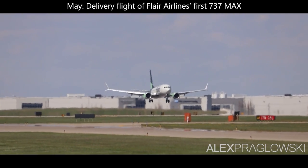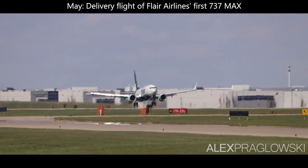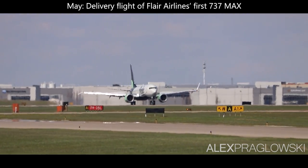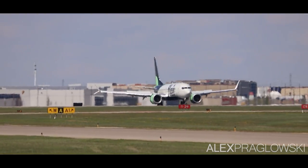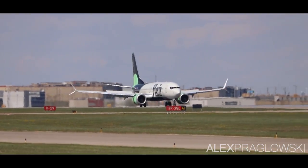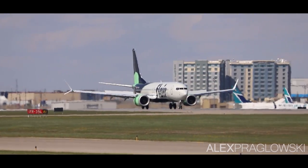In late May, Flair Airlines' first 737 MAX was delivered here from Boeing Field, one of 13 announced to be joining the fleet back in January. They quickly took delivery of even more as the year progressed, and are now up to 9 MAXs at the end of 2021.